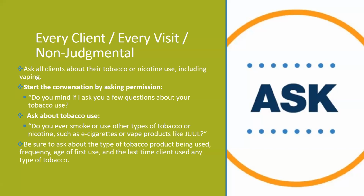Now, for some clinicians, there can be a bit of discord about how to ask that tough question. One way you can do so is to ask permission in order to help reduce that discord between the patient and the clinician. There are a few sample scripts on the left portion of the slide. For example, do you mind if I ask you a few questions about your tobacco use? Or for another example, with an e-cigarette or vaping device, do you ever smoke or use other types of tobacco or nicotine, such as e-cigarettes, vape products like Juul?